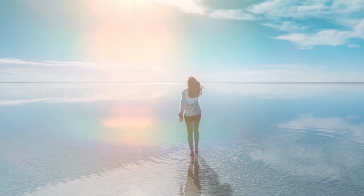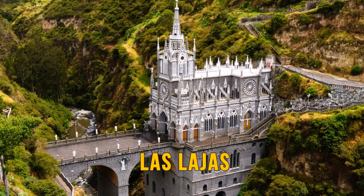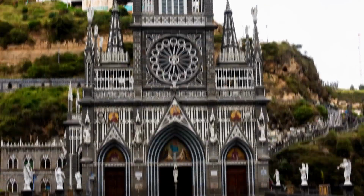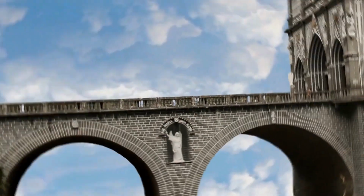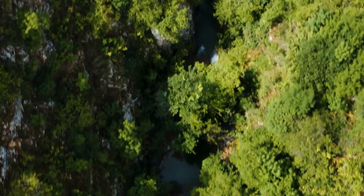In Colombia, make sure to visit the Las Lajas Sanctuary. To get to the church itself, you'll need to cross a bridge that seems to be hung right in the air, and there's some fast-flowing water underneath you.